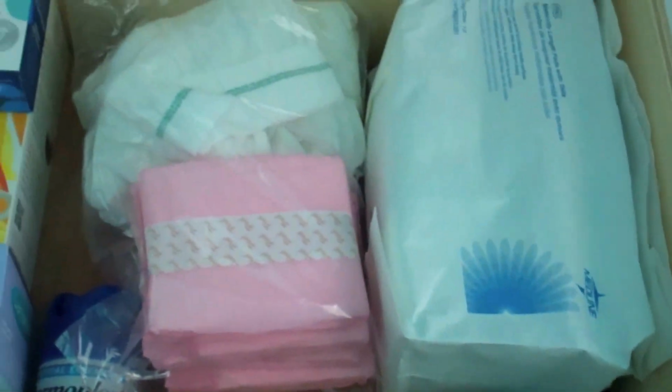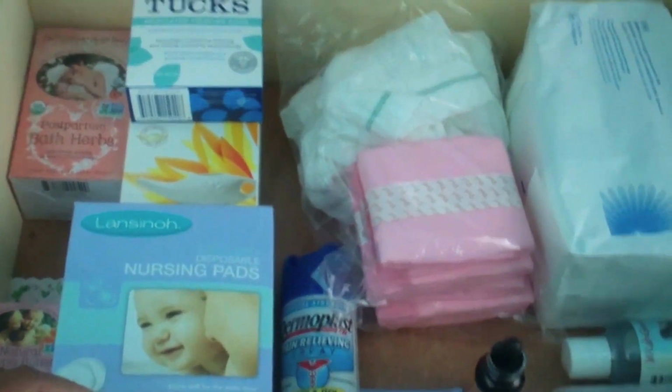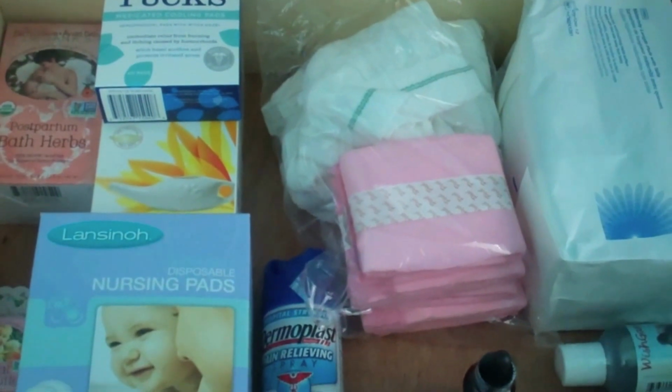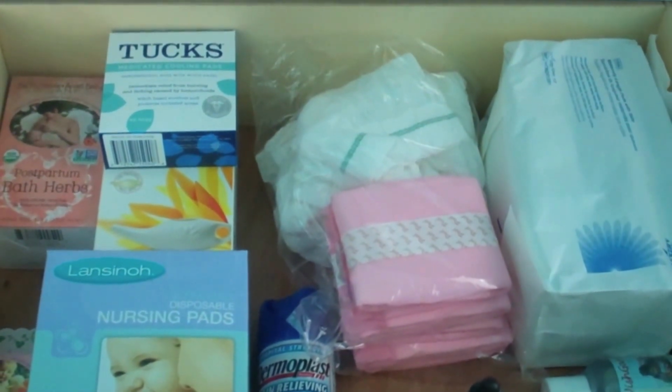But this is pretty much all that I have in my postpartum drawer, and I think it's pretty much all I'm going to need. So I'm going to go on to talking about how to make a padsicle.